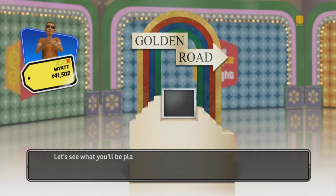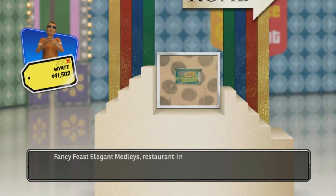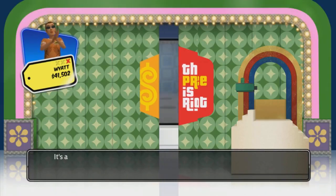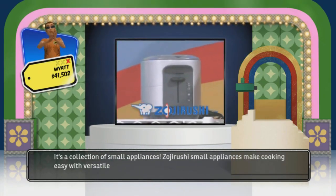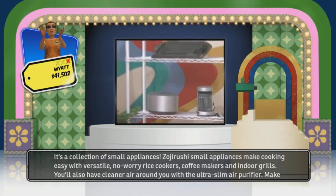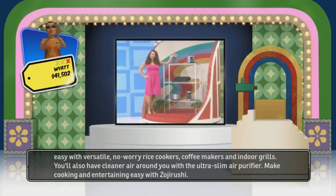Let's see what you'll be playing for today. Fancy Feast Elegant Medleys, restaurant-inspired food for cats. With this item, you can win the next prize. The next prize's first digit is one of the two from the first item. It's a collection of small appliances. Zojirushi small appliances make cooking easy with versatile, no-worry rice cookers, coffee makers, and indoor grills. You'll also have cleaner air around you with the ultra-slim air purifier. Make cooking and entertaining easy with Zojirushi.